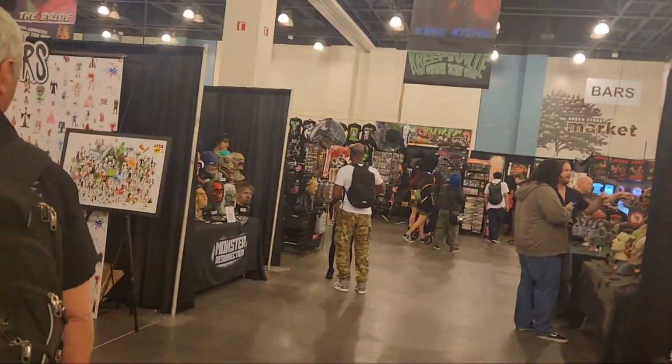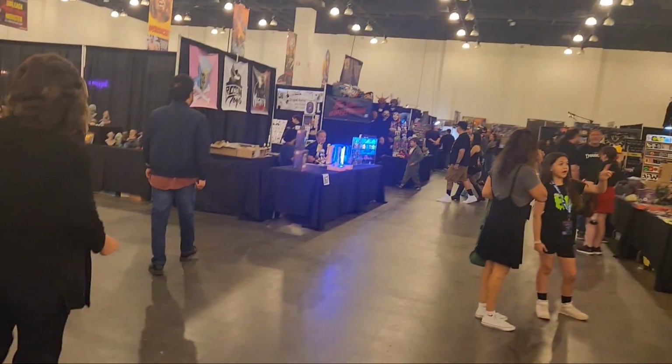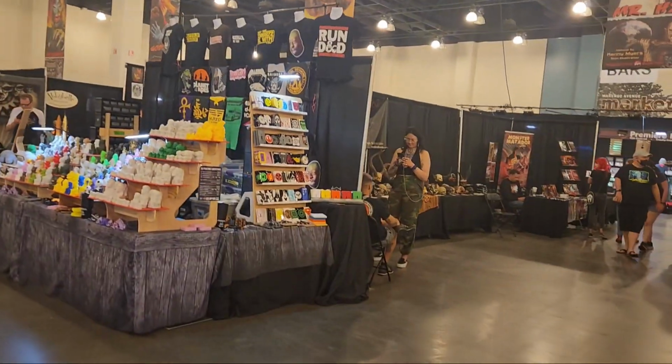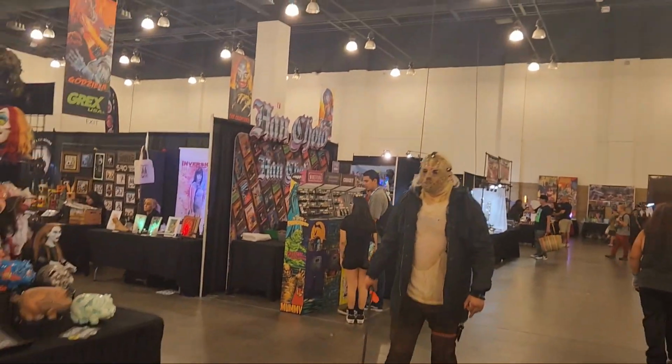So dealers' rooms are much more restricted than they used to be. Even here at Monsterpalooza, I remember they used to do makeup demonstrations, and some of the female models would just be wearing pasties so that they could get the makeup everywhere. I have not seen them do that, allow that, since lockdown. No boobies. Everybody's afraid of them.